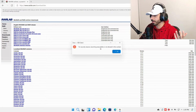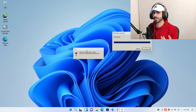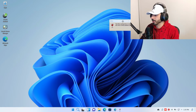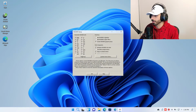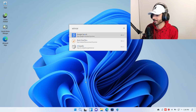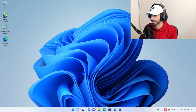For security reasons, you're not allowed to launch executables in this context. Alright. I don't mind having Wine pre-built, because Wine can sometimes be intimidating for some people to install. So that's kind of nice. They already have it pre-configured. So, let me see. Is it going to show up there? No, it's not going to show up there. Okay, is it going to show up there? Okay, it's going to show up there.